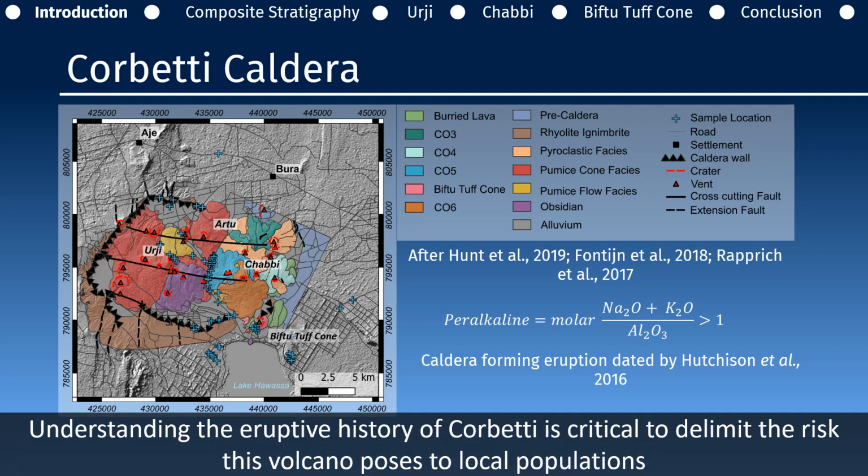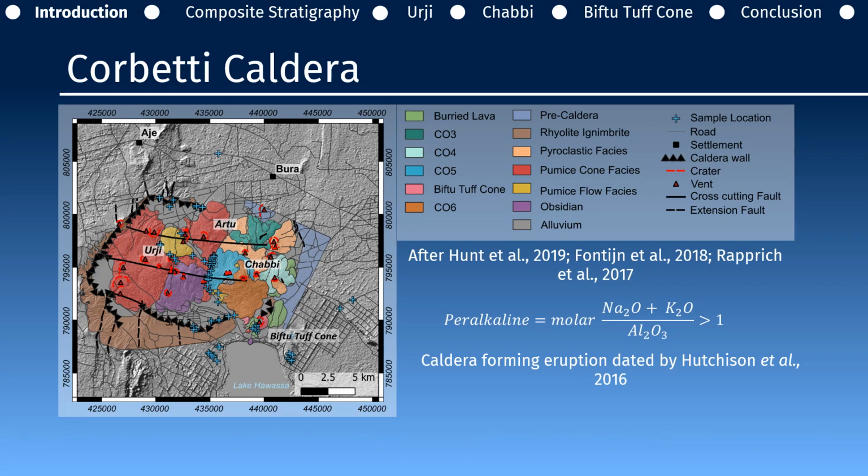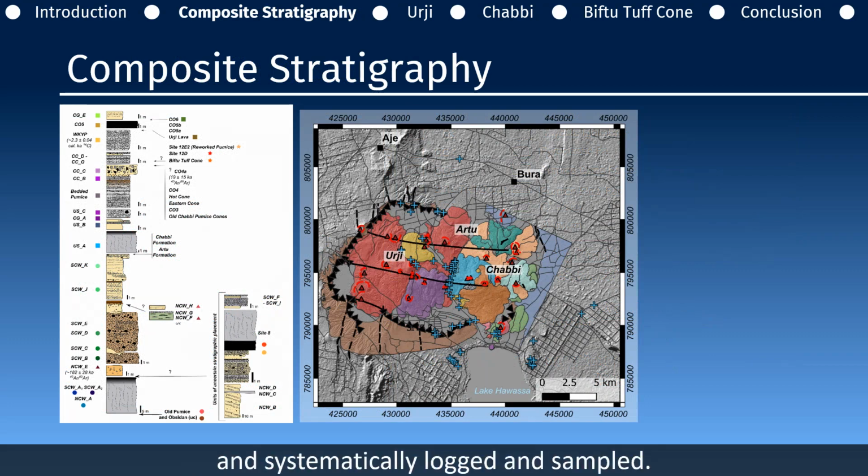Understanding the eruptive history of Corbetti is critical to delimit the risk this volcano poses to local populations, especially in light of plans to construct a geothermal power plant within the caldera. During a 3.5-week field campaign, multiple sites were visited and systematically logged and sampled.